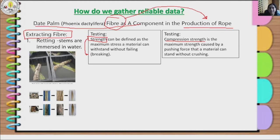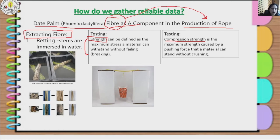So how do we test the strength of a fiber? This is just a very simple setup wherein you have these two stands, two pillars, and then you will notice this is the rope, this is the fiber that you used. Suspended here is the bucket, and gradually, don't forget, when you're going to add weight, add gradually. Maybe you will place a 500 gram mass. By the way, these slotted weights are available in the science lab, so just approach our laboratory technician if ever. Keep adding until it breaks. What is the limit of the strength of your fiber?